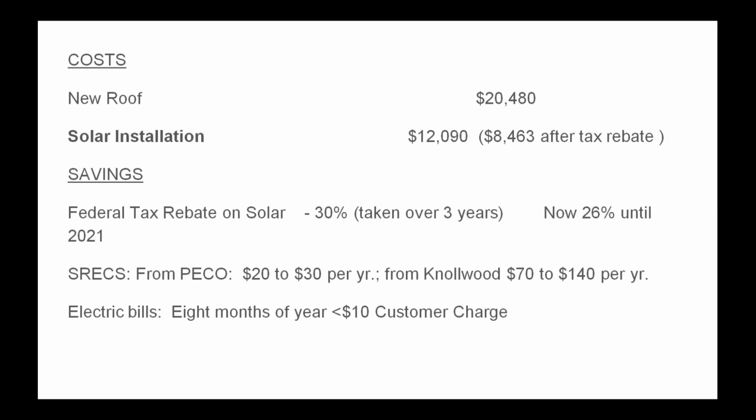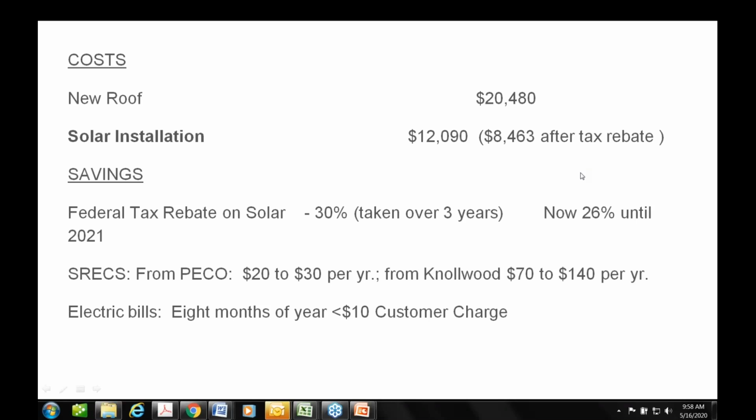It was 20 years old, and the solar installation was over $12,000, but with the tax rebate, it was only $8,463. And the savings that we've taken are considerable. We got, as I said, the federal tax rebate, which, if you're somebody who's considering this, is going to shrink at the end of the year. It was 30% when we did it. It's 26% now, but it's going to become less at the end of this year.